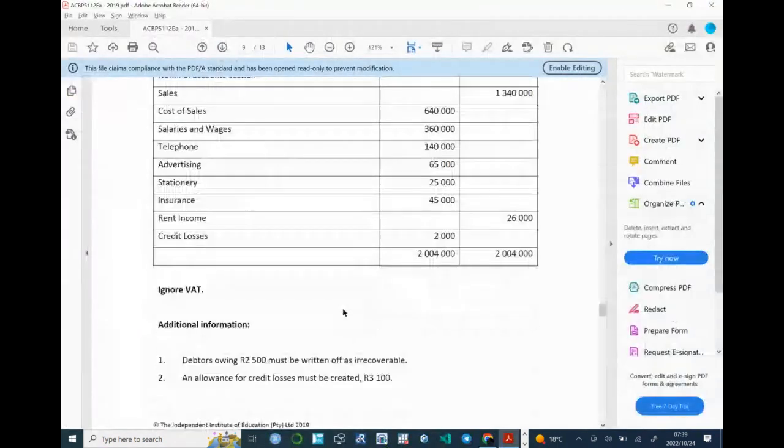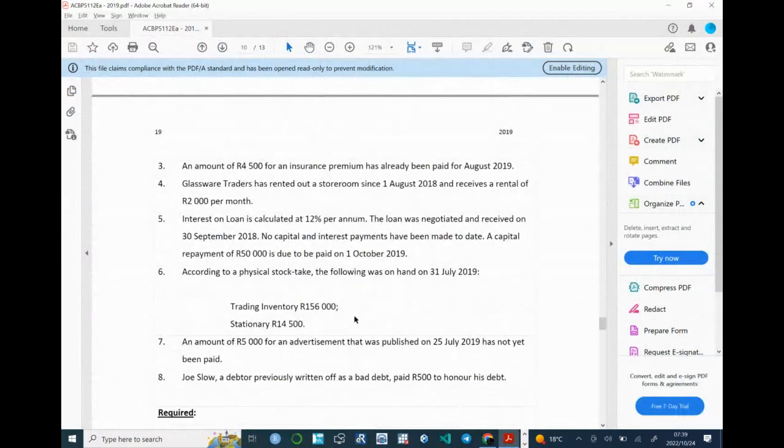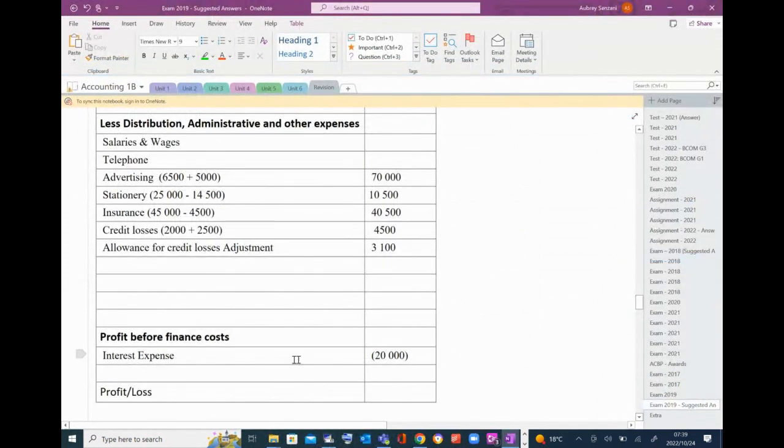Let's go back to our question. Profit before financial costs is basically your profit after your operating expenses. This is just for interest expenses. So if we had interest on a mortgage, all your interest expenses will go there. These are all your regular expenses. Now, not every income statement has this profit before financial costs.